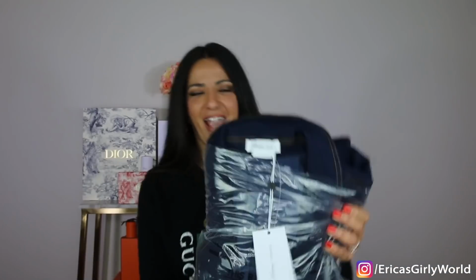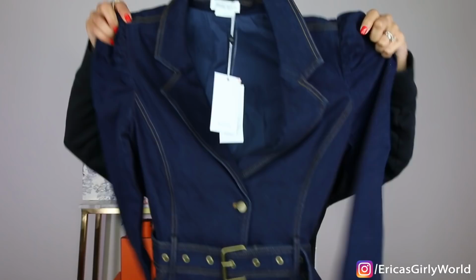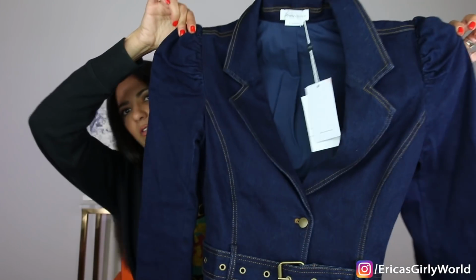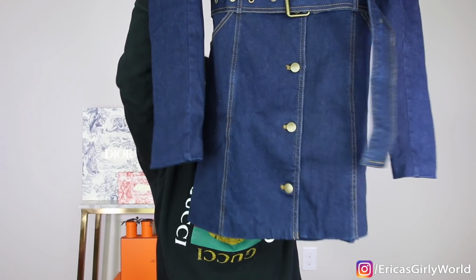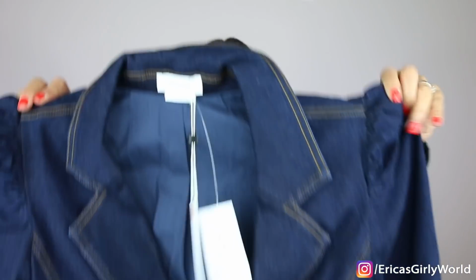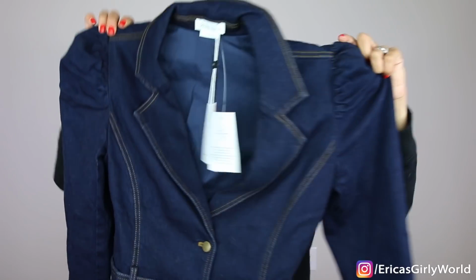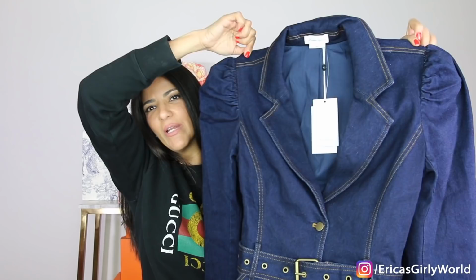And then last, but certainly not least, because this was my favorite one. What's new? Also from Lovers and Friends. I know, I am a fan of the brand. What can I say? They're gorgeous. But guys, this denim dress is everything, okay? Check this out. With the belt, mini dress, and this is a stretchy dress. Look at this with the gorgeous puffy sleeves. Oh my gosh, this is so flattering on.